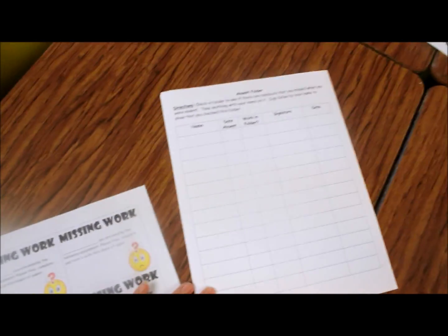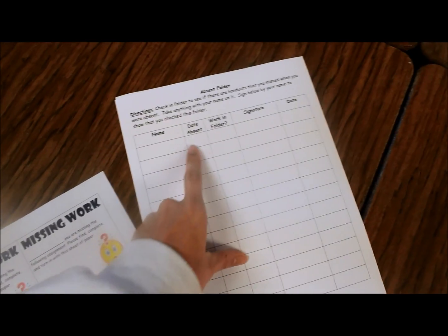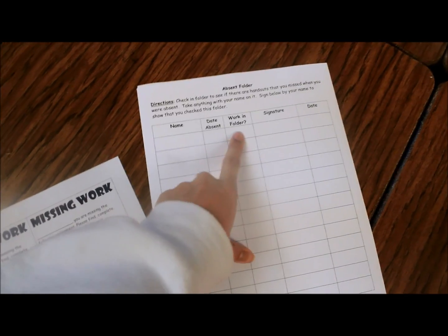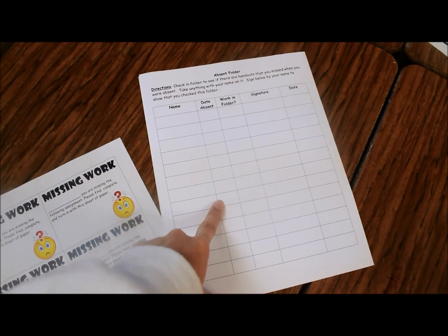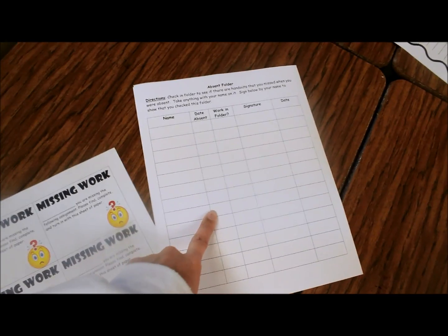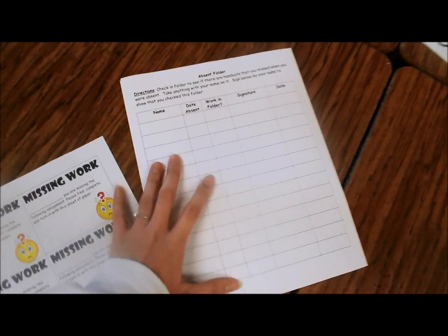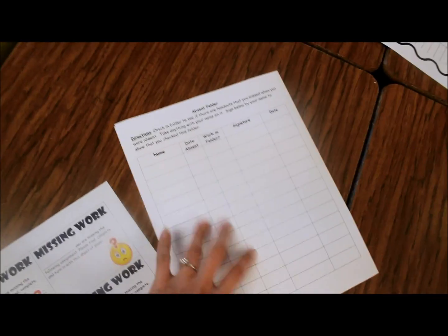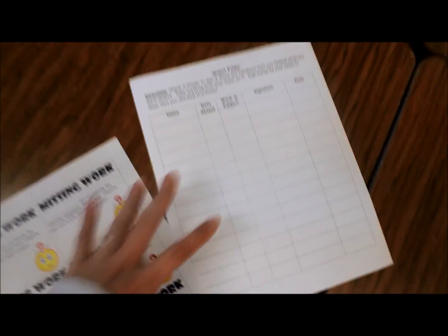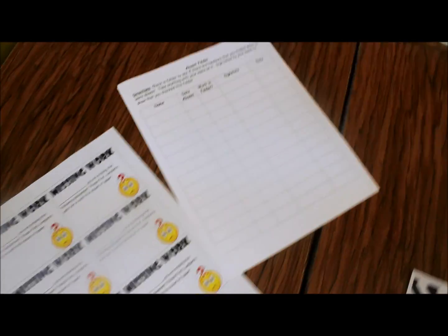This is a sheet that I'm going to put in the absent folder where the kids have to write their name, the date they were absent, whether or not their work was in the folder, and if they picked it up. That way they can't say, oh, well, you didn't give me any work. This helps them become accountable for picking up their own absent folder work. It's not my responsibility to make sure that they get everything. It needs to be their responsibility. So I've got that. What else have I printed out?